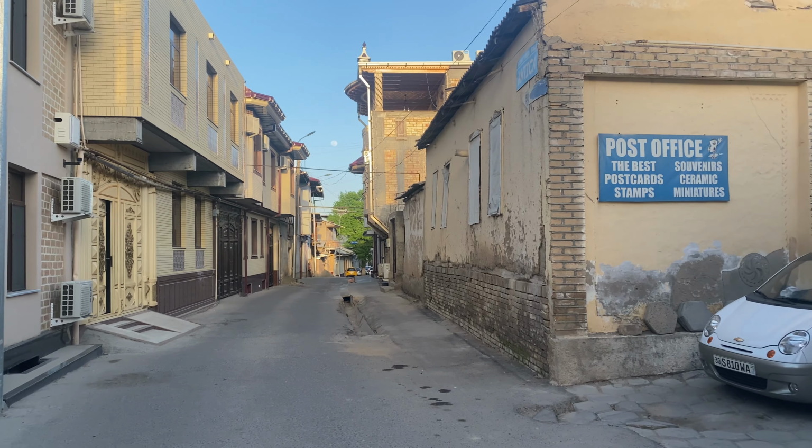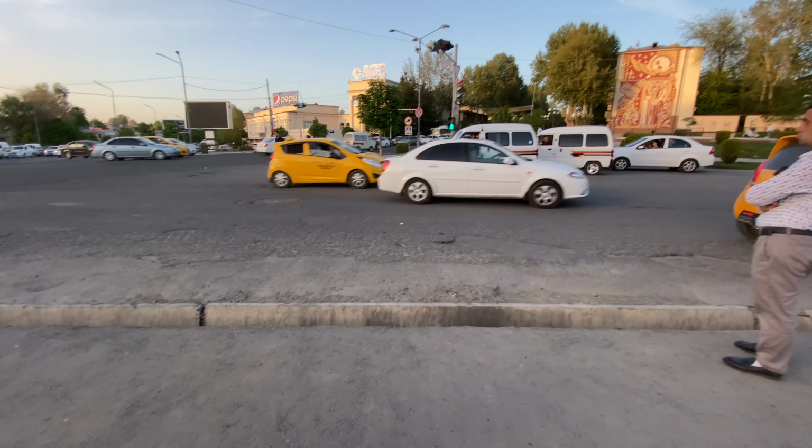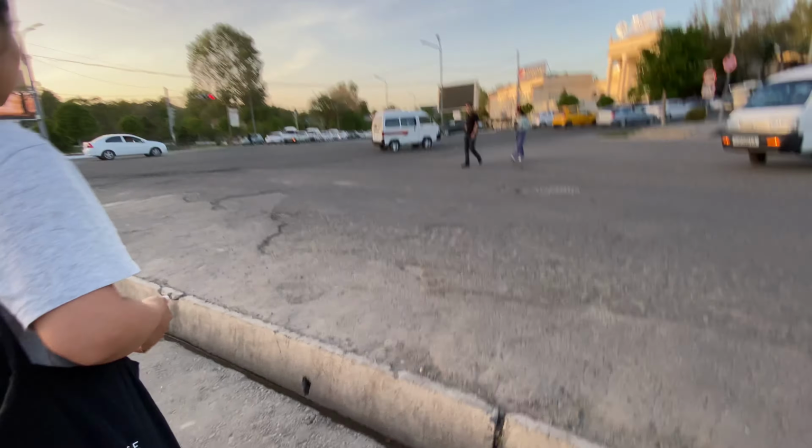Okay, Sultana is starving and she has a bit of a headache. So we're gonna go look for some food. She's hungry. So look at this, walking through this is even magical. You have the beautiful tiles here, trees. This neighborhood. It's supposed to be green.